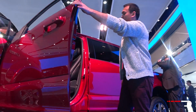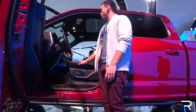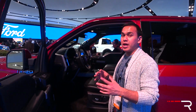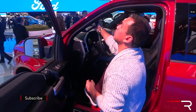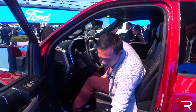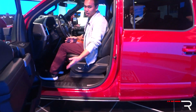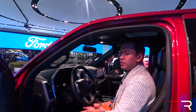Now, checking out the interior of the refreshed F-150, you can see it looks pretty much identical to the old one. Ford didn't really make too many changes. They didn't really need to. What they did do is give you a little bit more in terms of the technology features. Now, stepping inside, you can see I'm a very short person, so getting in this thing's not very easy. But honestly, there are power deploying running boards, which on this version are not activated right now, so that can help you get in. But you can see here, stepping inside, the F-150 has a really nice cabin.